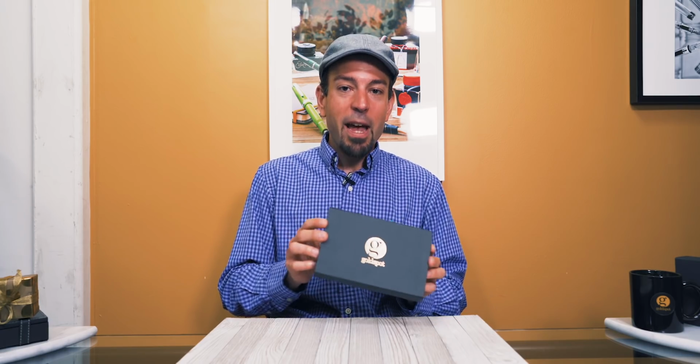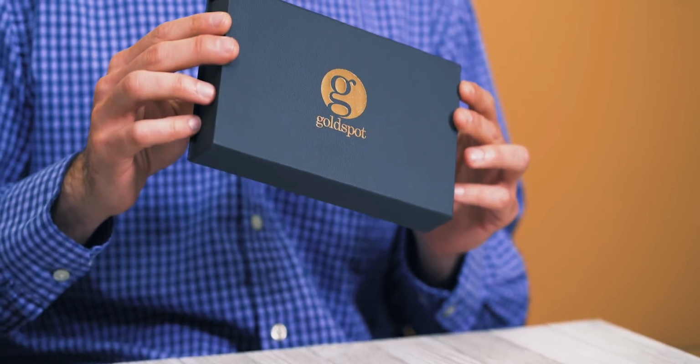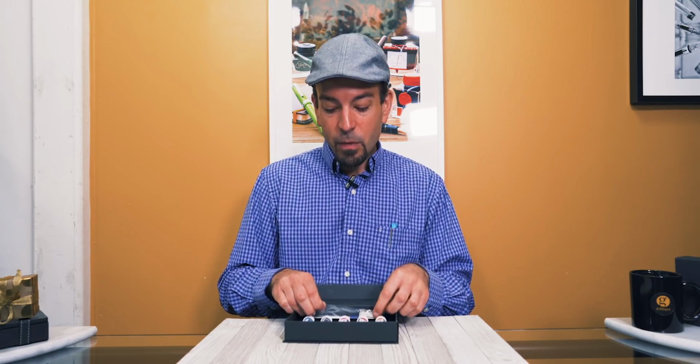Number 5, you might recognize this box. We usually have it off on the side in our set here. This is our Goldspot Pens Pen Plus Sample box that we've paired a few different types of pens with ink samples with, and one of the most popular sets that we've put together this month is the Faber-Castell Loom set.